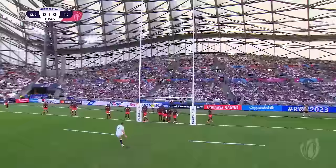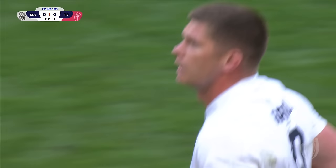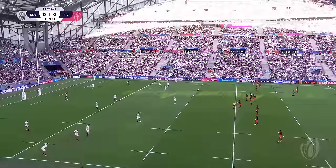First points of the match go to England and Owen Farrell. 10 minutes gone, 3 points to nil. Penalty kick for England. Called by number 10, Owen Farrell. The score, England 3, Fiji 0.